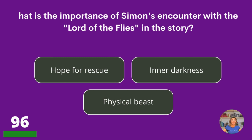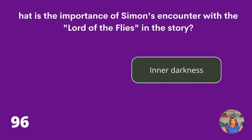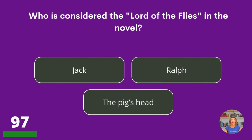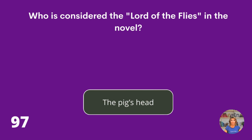What is the importance of Simon's encounter? Hope for rescue, inner darkness, or physical beast? Inner darkness. Who is considered the Lord of the Flies in the novel? Jack, Ralph, or the pig's head? The pig's head.